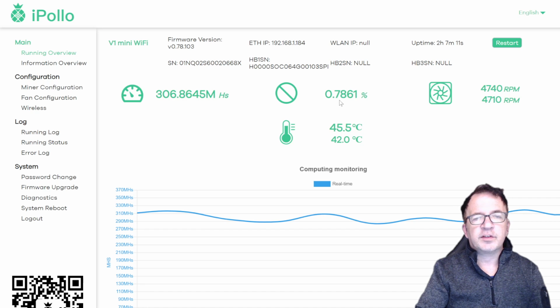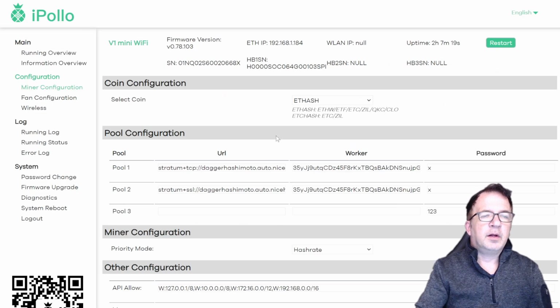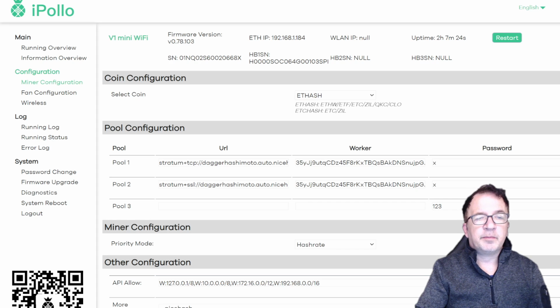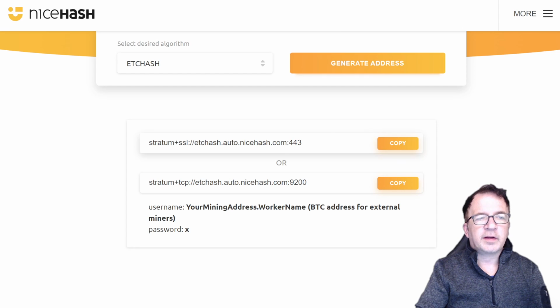You see the rejected is much lower. It's less than 1%, so it's like 0.78. And for this one, I had to configure it a little bit differently. One thing I had to do differently to get this working, because it didn't work originally when I entered Stratum plus TCP, is I actually had to use Stratum plus SSL. So if you don't find the TCP address works, try the Stratum plus SSL to see if that works.